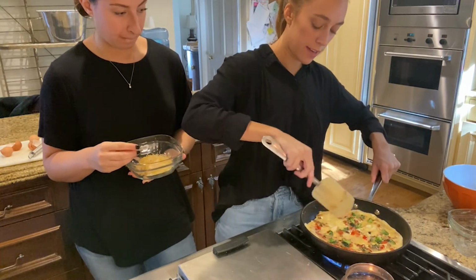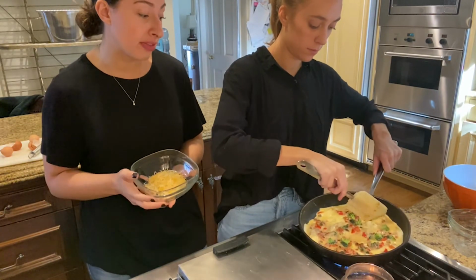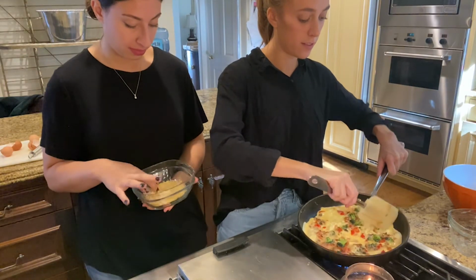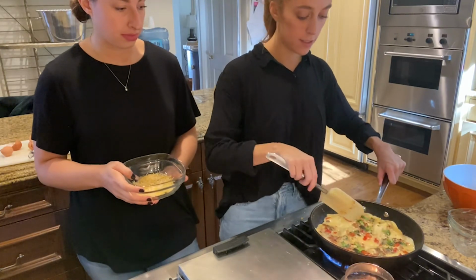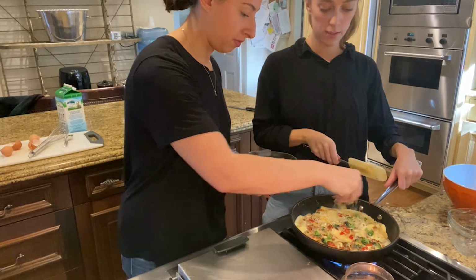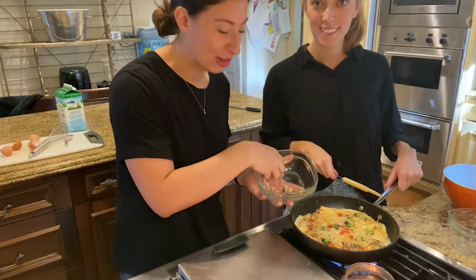Just gonna get all that. You can use whatever cheese you like, whatever you have. You can use Swiss cheese, which has a great amount of calcium. We're gonna use a Mexican cheese blend. And you can go ahead and pour that over. Just a nice sprinkle. I wish you guys could smell this. It smells so good.